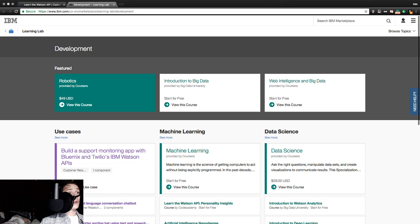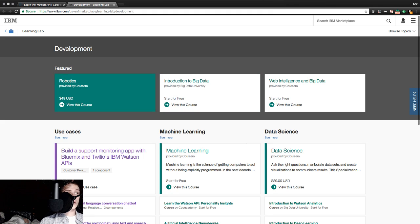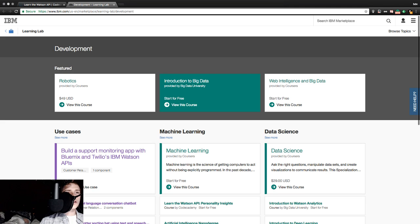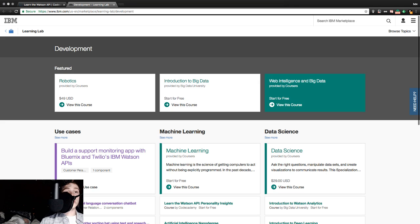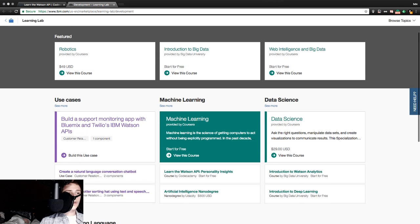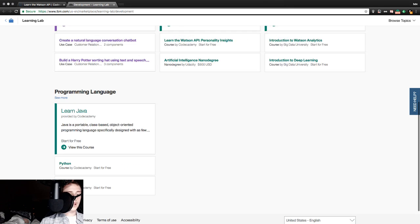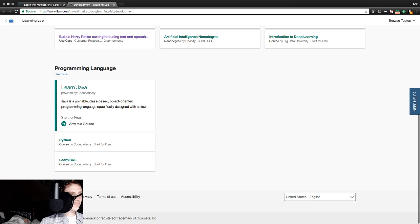Development featured robotics. That's cool. Introduction to big data, free. Okay, so robotics was $50, $49. Free for introduction to big data, and web intelligence and big data, also free. Well, maybe we'll do all the free courses they have to offer here. Who likes that plan? I think I do.